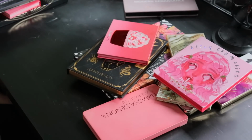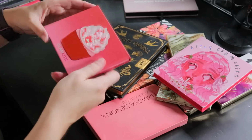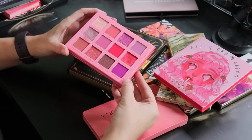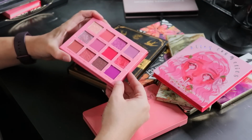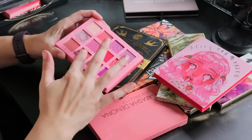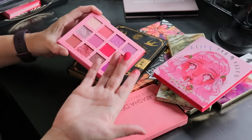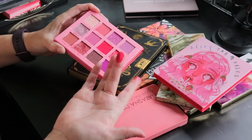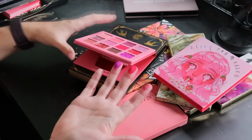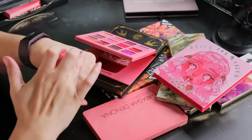Okay, let's tackle this one here. Glam Light, Red Velvet, I think this is called. That would make sense. I have not got much use out of this at all. And I don't know. I mean, that color is stunning right there. That matte shade. And then that purple. Like, Glam Light does have a fantastic formula.